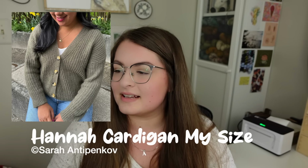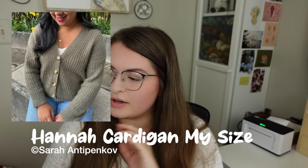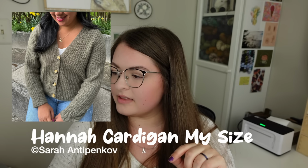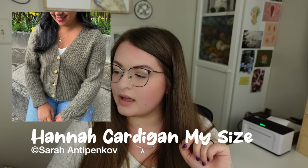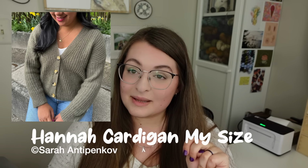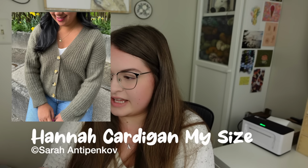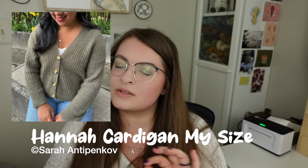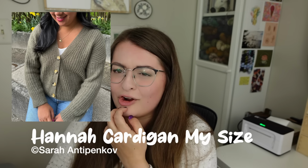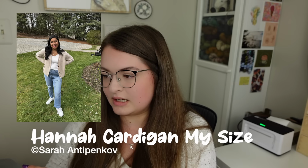This pattern is by Sarah Antipenkov. It is knit out of fingering held double to get a DK weight. The gauge here is 17 stitches by 36 rows in half fisherman's rib. So it's going to be a labor of love type project, that's for sure. Half fisherman's rib is definitely a slower going stitch, but it's so worth it for the squish. I really love half fisherman's rib. I have a cardigan in it I knit last year, and it's so cozy.